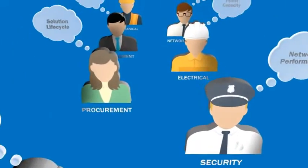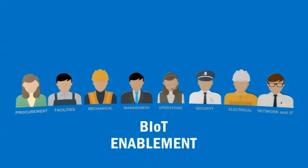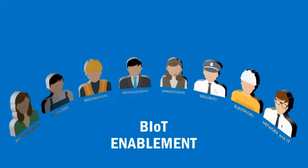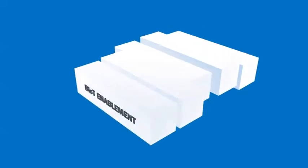Various stakeholders have different but equally important concerns. Anixter will help you consider the individual needs of each department to meet the collective challenge of enabling the Internet of Things. In addition to selecting the technologies that support your current and future commercial building needs, Anixter's infrastructure as a platform model addresses project.